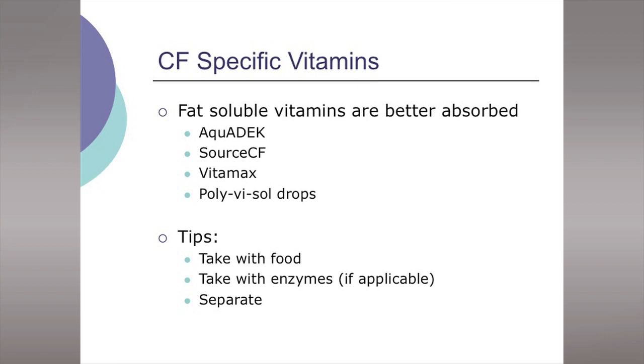These are the different CF-specific vitamins. What they do is they make the fat-soluble vitamins A, D, E, and K more easily absorbable for those with CF. You might know these brands: Aquadex, Source CF, Vitamax, and Polyvisol drops, mostly for children, which is a liquid supplement. And it's really important to remember to take your vitamins with food, because remember, it's fat-soluble vitamins, so we really want them to be absorbed as well as possible.